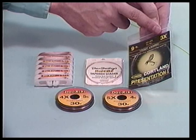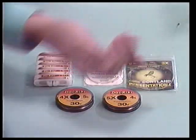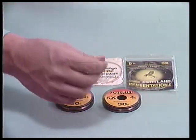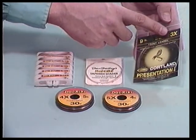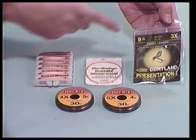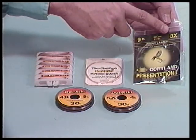This confuses a lot of people, 3X. That means the diameter of your tippet. And your tippet is the end of your leader, just right here, where you attach your fly. So this means the diameter of the tippet is 3X. And they vary in poundage by the types of leaders. This particular leader happens to be 6.5 pounds at 3X.